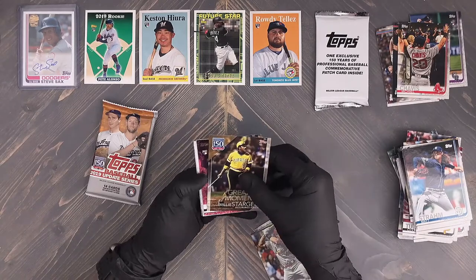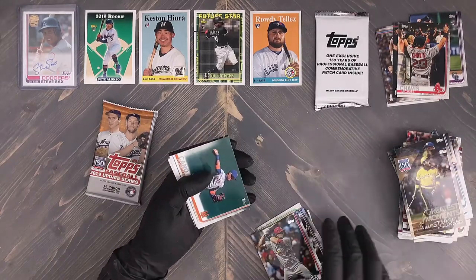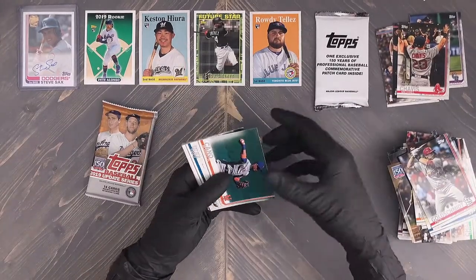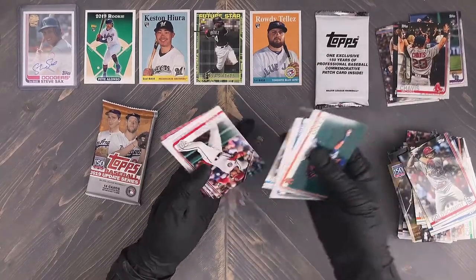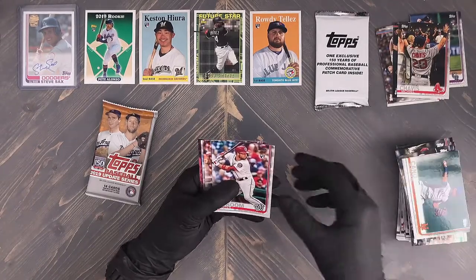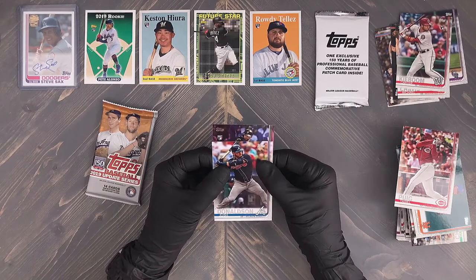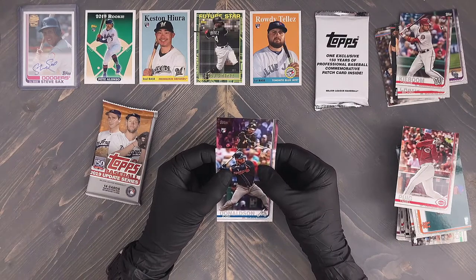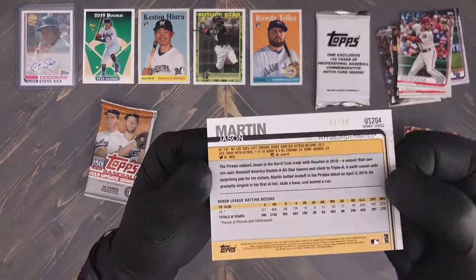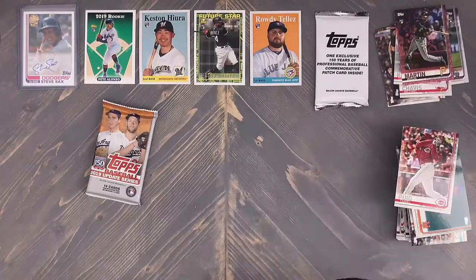So, we have a pink Mother's Day, it looks like. I went through these already, yeah. Carter Kieboom rookie. So this is a base rookie. And then we have a Mother's Day of a Padre. Oh, a Pirate, sorry. Jason Martin with the Pirates. Numbered out of 50. 40 out of 50. Nice card. All right, last pack.